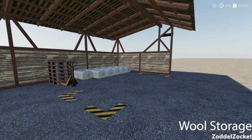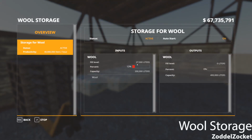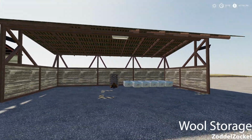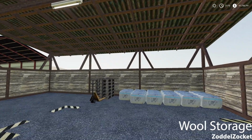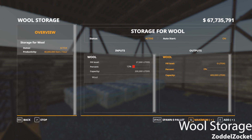All right, that should be enough. Let's hit R. Does R work? So we have 27,000 liters of wool in here. Okay. Yep, 27,000 liters of wool. And let's see if we can output, spawn. Yeah, it says 10,000 liters of wool on a pallet.